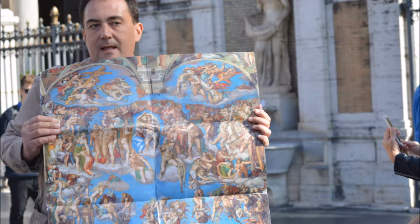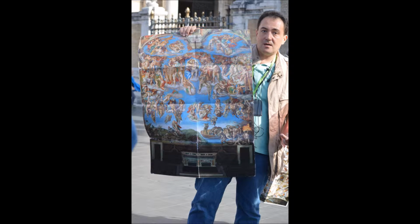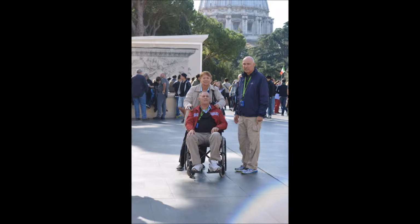This is our tour guide, and he's showing us pictures of the Sistine Chapel. You couldn't take pictures in the Sistine Chapel, so he was going through what it meant, and you're not supposed to speak in there either. We did get a chance to actually have a prayer from a priest in the Sistine Chapel, which was very cool.